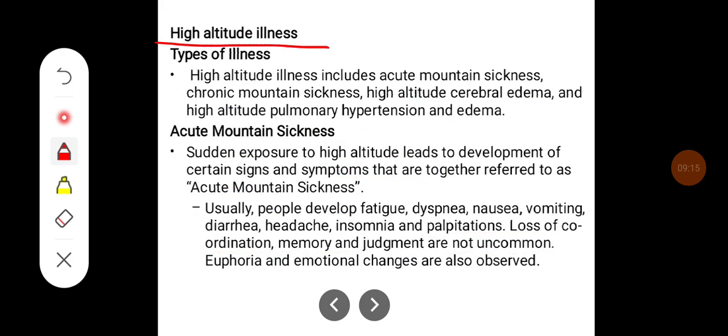What are high altitude illnesses and the types? High altitude illness includes acute mountain sickness, chronic mountain sickness, high altitude cerebral edema, and high altitude pulmonary hypertension and edema.